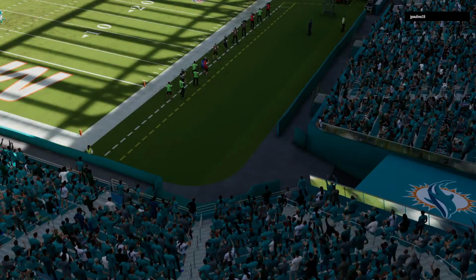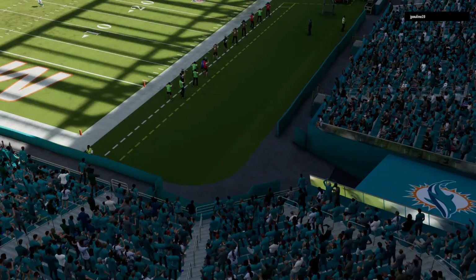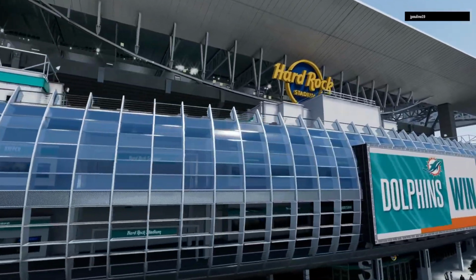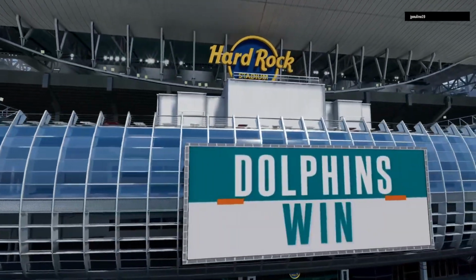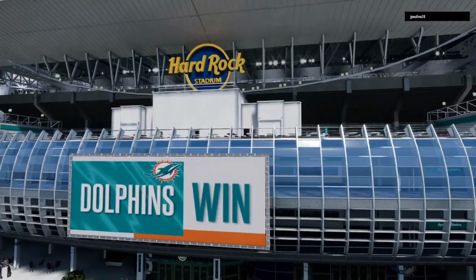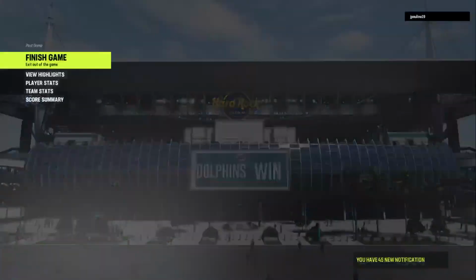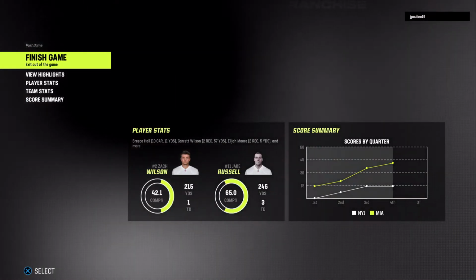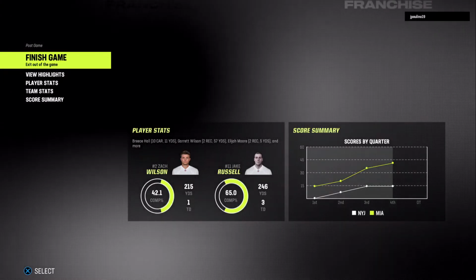So for Miami, it's a win here in their home opener as they move to 2-0. And they will hit the road next week to take on the Kansas City Chiefs. Meanwhile, for the Jets, they'll drop to 0-2. And they'll try to get back on track next week as they head up to Orchard Park to take on the Buffalo Bills.